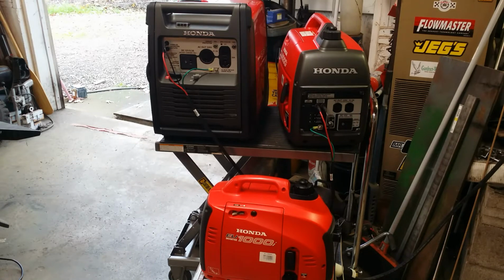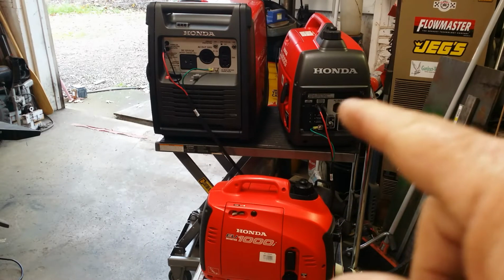I've had the Honda EU series generators. I own 7 of them. I've had my first one, oh gosh, 10, 12, 14 years ago. Long time, maybe longer. I believe this one right there is my first one, and that's my second one.